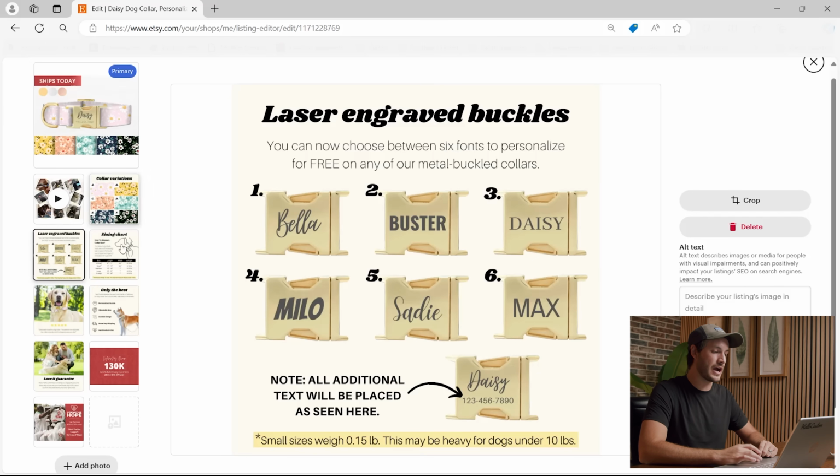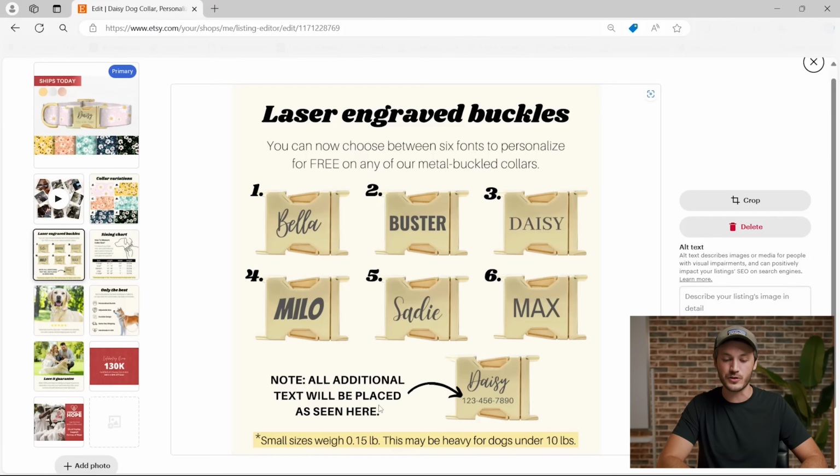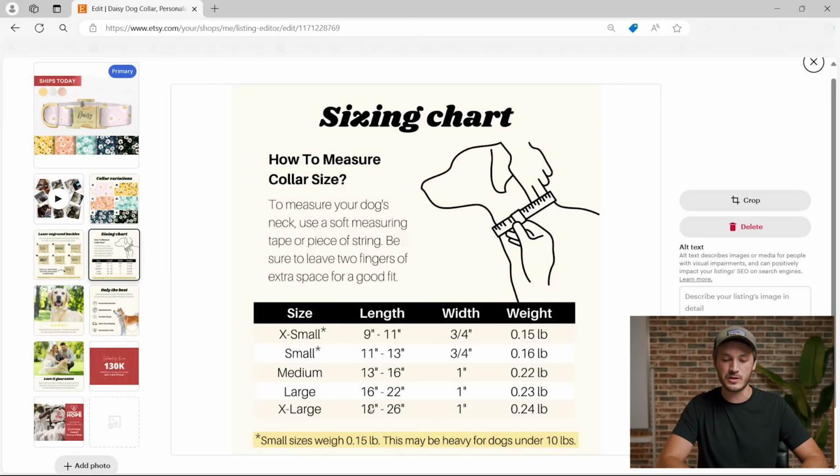I will say too, on our how to order images, once you launch a product and you start to get a lot of customer service for a product, that means that you do not answer that question on the listing images. So for this product specifically, we were getting a lot of questions and 1-star reviews for the collars being too heavy for 1-pound Chihuahuas, that the dog collar was just too heavy for small dogs. So we ended up adding a little note here at the bottom that says that our collars weigh 0.15 pounds. We do not recommend it for dogs under 10 pounds. And just by adding this little note here to the bottom of these two images, it dramatically reduced our customer service for that question and reduced the amount of 1-star reviews we were getting for that.